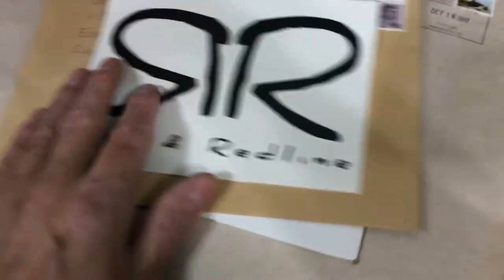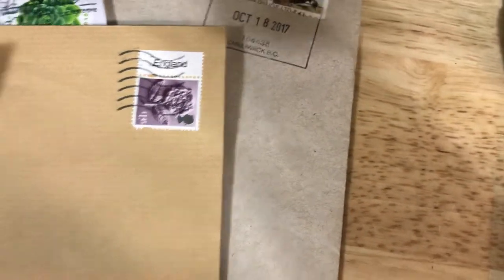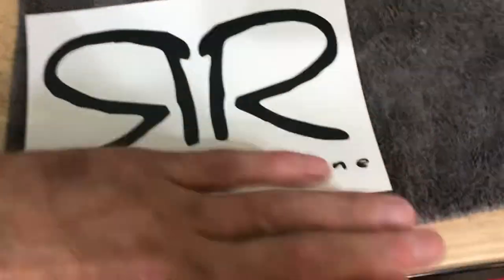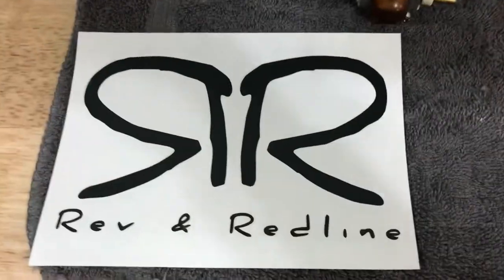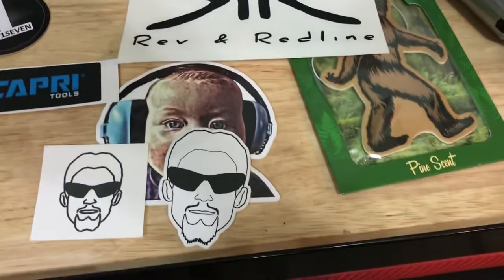And today, from Rev and Redline, all the way from jolly England, I got this awesome decal. It's a big one. That's my hand. Pretty cool. Haven't decided where I'm going to put these. Not too into decals on the toolbox. Thinking more of my car, but I'm also thinking that this car is going to be going this spring, so I don't want to stick them on anything. I'm going to wait till I get another car.